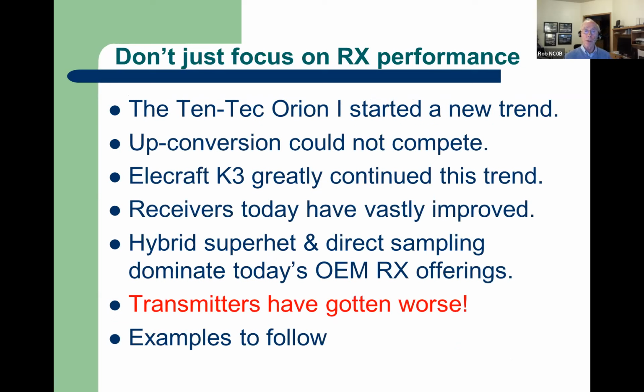So we don't want to just focus on the receiver performance, because the other side of the equation is the transmitter. The Ten-Tec Orion started the new trend, going back to a low IF instead of the up conversion. And of course, then Elecraft came along with the K3 and really took the world by storm with the low IF. We call it down conversion. That's not really correct if you're on 160, for instance, but it's like an 8 or 9 megahertz IF. So now pretty much everything new in the last few years is a hybrid superhet, which means it has a direct sampling scope but is a standard superhet like a K3, or the direct sampling radios like the ICOM, the Flex, or the Apache.